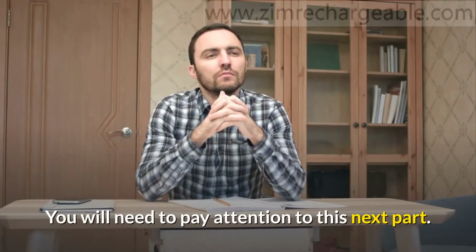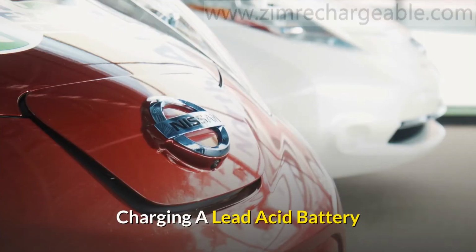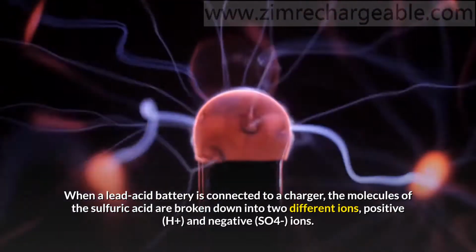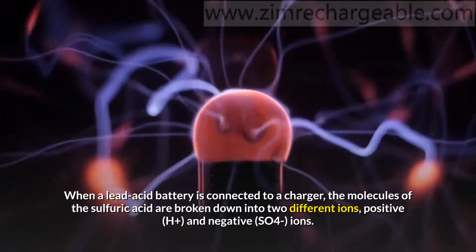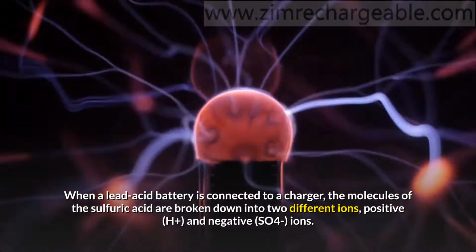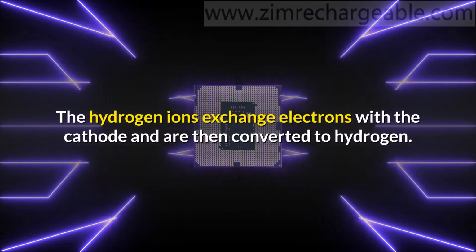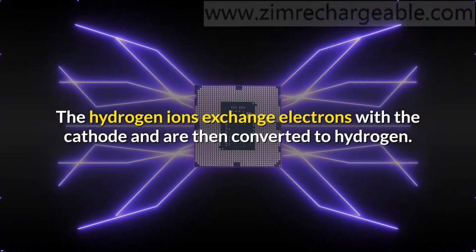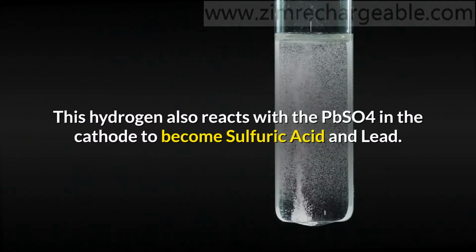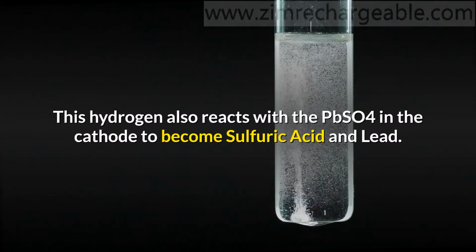You will need to pay attention to this next part. Charging a lead-acid battery. When a lead-acid battery is connected to a charger, the molecules of the sulfuric acid are broken down into two different ions, positive H+ and negative SO4 ions. The hydrogen ions exchange electrons with the cathode and are then converted to hydrogen. This hydrogen also reacts with the lead-2 sulfate in the cathode to become sulfuric acid and lead.